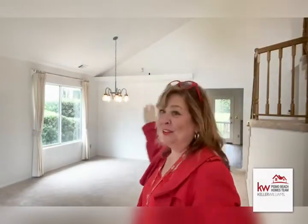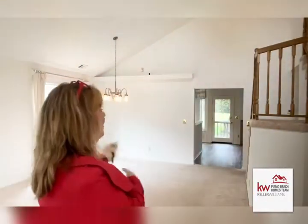I'm outside of 1524 Champions Lane in Black Lake subdivision of Nipomo. This beautiful 3-bedroom, 2.5-bath home is 1867 square feet, and it sits right on the golf course. You want to see more? Let me show you. Just look at the size of this beautiful living area. Soaring ceilings and plenty of natural light.